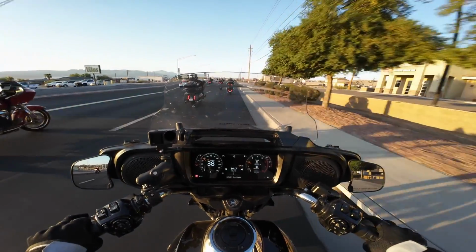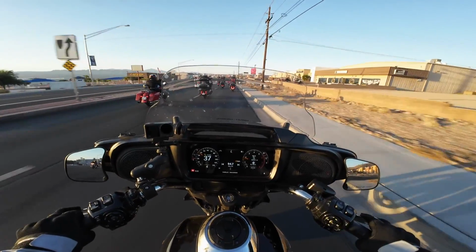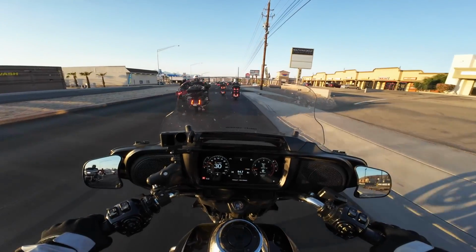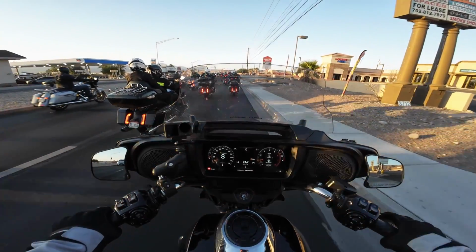I also had to be conscious, more so than other bikes I've ridden, of the gear selection I'm in whilst riding at a slower speed through towns. At about 30 miles an hour, second gear was too short and third gear coughed and spluttered. So I was either over the speed limit or under it to make the ride smoother.